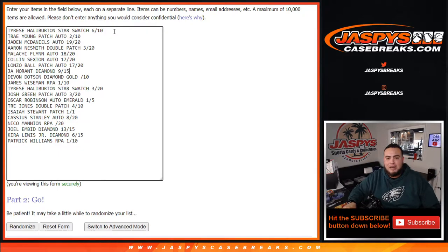Ja Morant, Diamond, 9/15. Devon Dotson, Diamond Gold, 10. James Wiseman, RPA, 1/10. Tyrese Haliburton, Star Swatch. This one's serial number 3/20. So there's two different ones, guys. Josh Green, Patch Auto, 3/20. Oscar Robinson, Auto Emerald, 1/5. Trey Jones, Double Patch, 4/10. Isaiah Stewart, Patch, 1/1. Cassius Stanley, Autograph, 8/20. Nico Mannion, RPA, 8/20. Joel Embiid, Diamond, 13/15. Kira Lewis Jr., Diamond, 6/15. And then the Patrick Williams, RPA, 1/10.